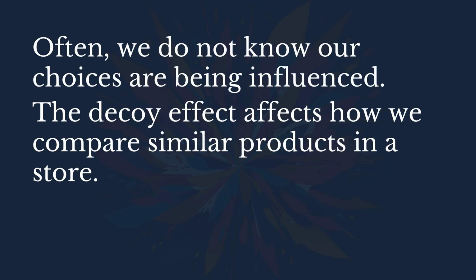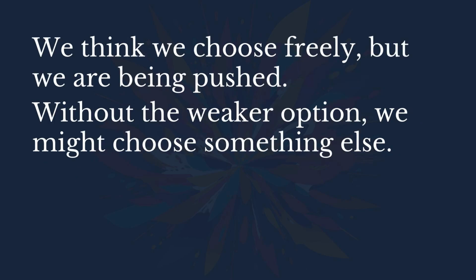Often, we do not know our choices are being influenced. The decoy effect affects how we compare similar products in a store. We think we choose freely, but we are being pushed. Without the weaker option, we might choose something else.